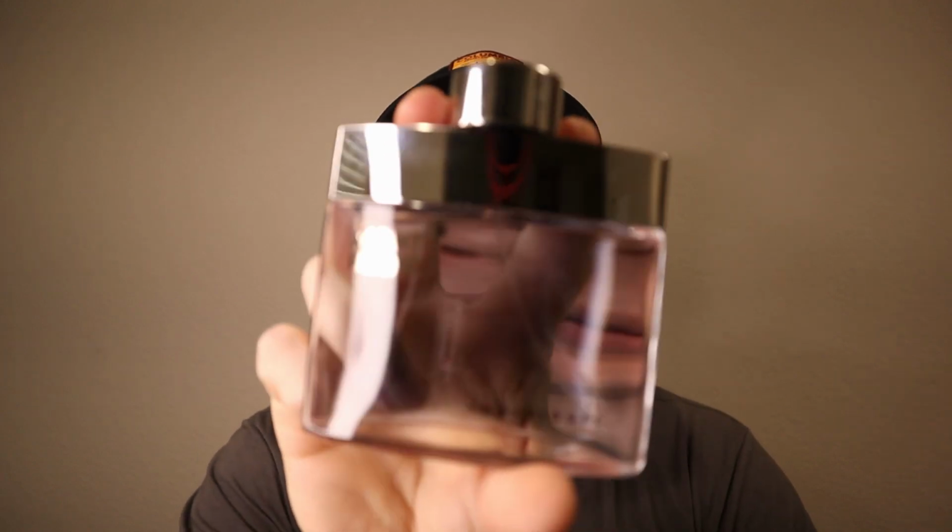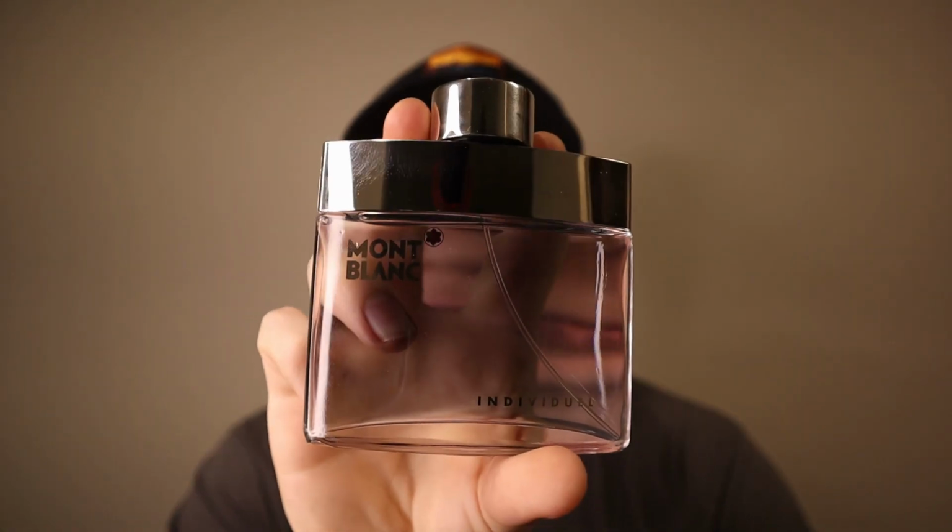Overall, I do prefer the Creed, and I probably will pick it up still eventually just because I do want to expand my Creed collection. I do miss that fragrance, and I do prefer that to this one, of course. But I think for the price, you really can't beat this at all. So that was a really solid pickup. Again, that was Mont Blanc Individuel.